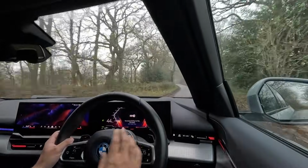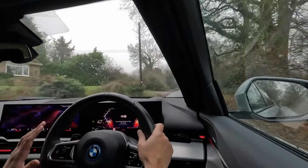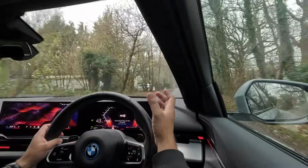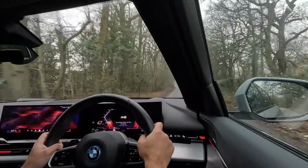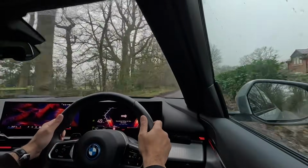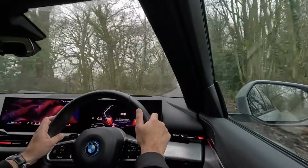Yeah, right there, as I came around the corner, you could just feel the car running a little bit wide, and then obviously coming back in. That could be because the roads are so greasy, could be because the car's well over 2 tons. All of these things, you can't at times defy physics. But as you can see from the cockpit view, it's quite a nice place to be sitting in and enjoying all of this tech.